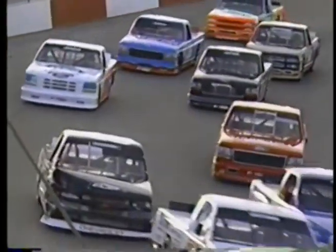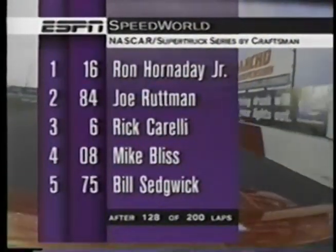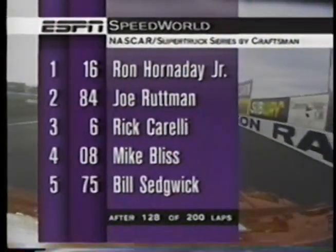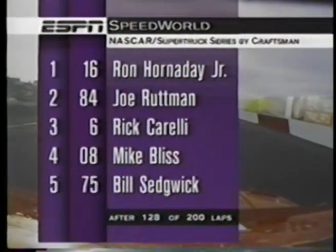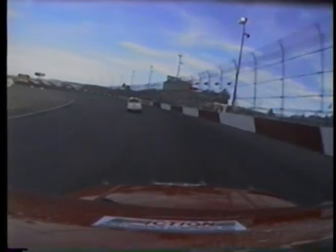So it has been a yellow-flag-strewn 200 lapper here. We're 128 in, and we're working the 9th yellow of the day. Hornaday is your leader over Ruttman, Corelli, Bliss, and Sedgwick rounding out the top 5. And that is a terrific run for Mike Bliss, who qualified inside the top 10 here. The Silver Crown champion is up to 4th, won in the midget at Winchester a week ago tomorrow. Comes back here and demonstrates his ability to manhandle a 3,400-pound truck pretty effectively as well. So Joe Ruttman, I'm really impressed with the way he's making a run here this last 100 laps.